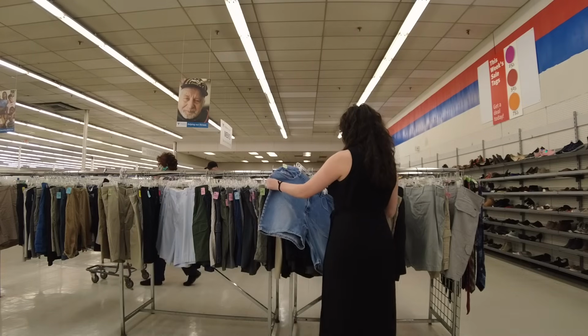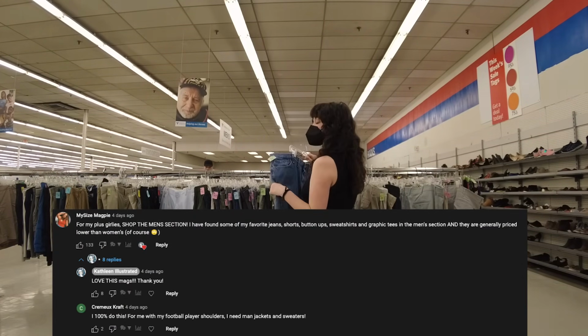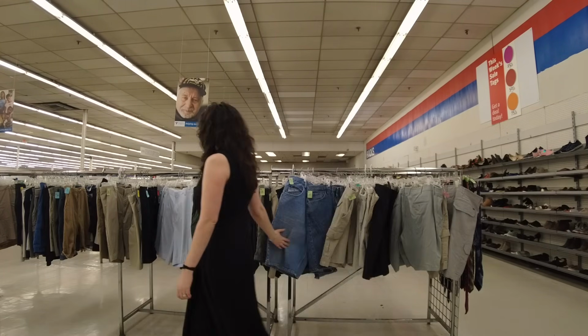Next, we'll talk about the mystical world of the men's section. My friend Maggie over at My Size Magpie says, for my plus girlies, you can find some of the best jeans, shorts, button-ups, graphic tees in the larger size ranges, and they are usually priced a little bit lower in the men's section. The nerve.